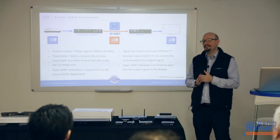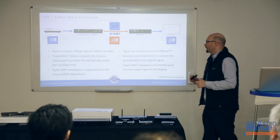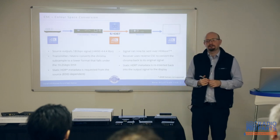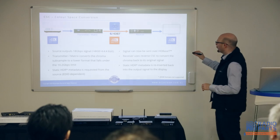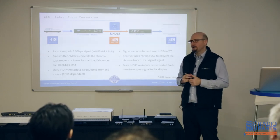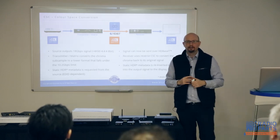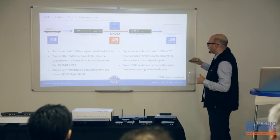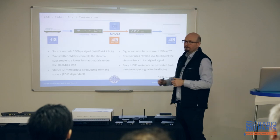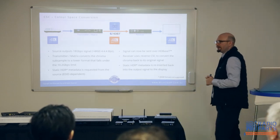Now, it's important to understand how this works. We're not here to pull the wool over your eyes. We're going to tell you how it is. When we convert from 444 to 420, the color information is lost. We remove it. When we convert from 420 back to 444, we don't add any additional color information. We just put it in a nice new shiny box, a new wrapper, and say it's 444. So the TV thinks it's getting a 444 signal, but the actual color information is 420. I'll show you that on the next slide.